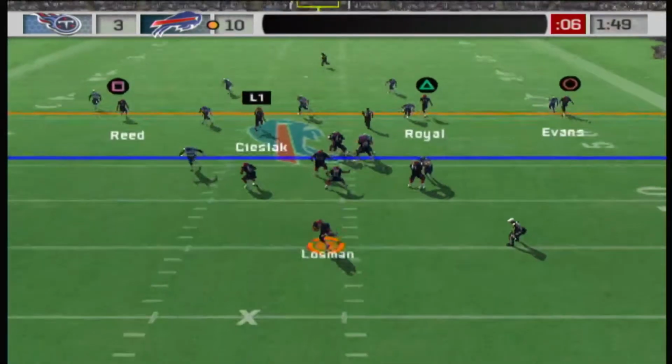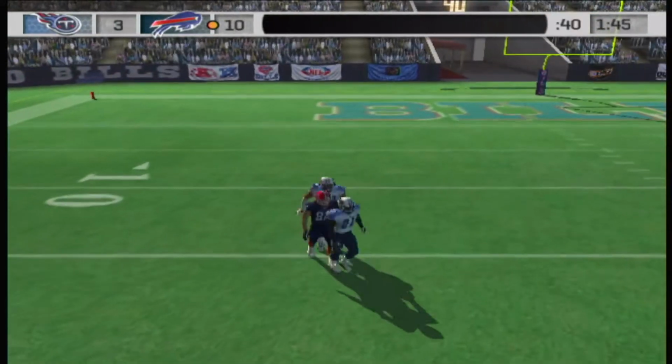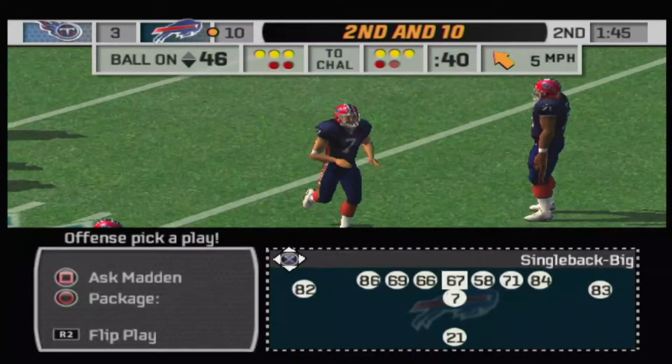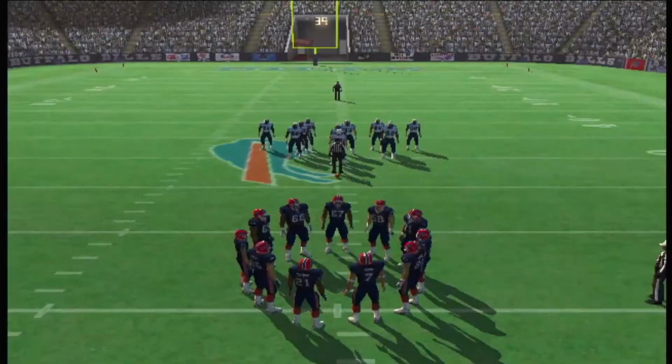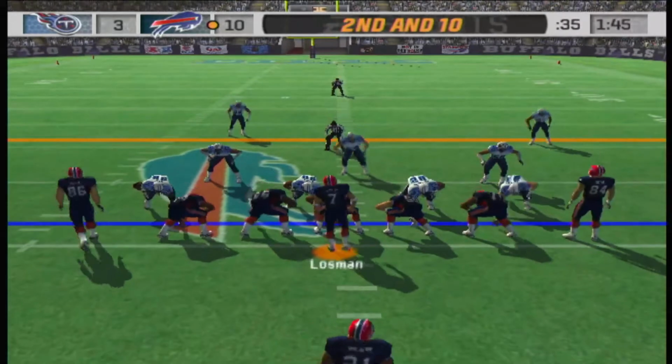Coming up, pass on first down. Deep throw. This pass is incomplete. He read the single coverage and went for goal on first down. Second and 10. Ball on the 46-yard line.